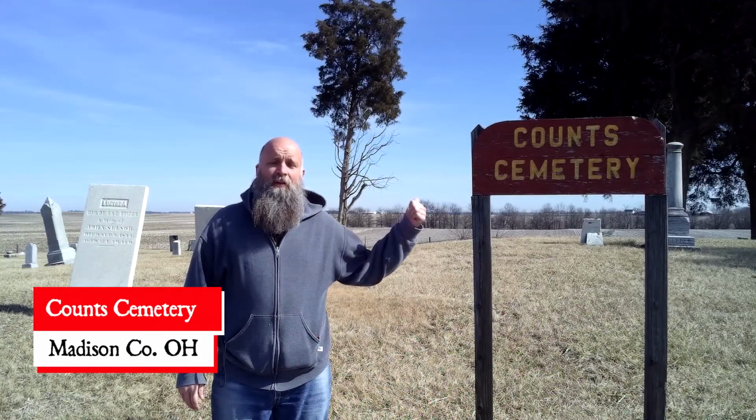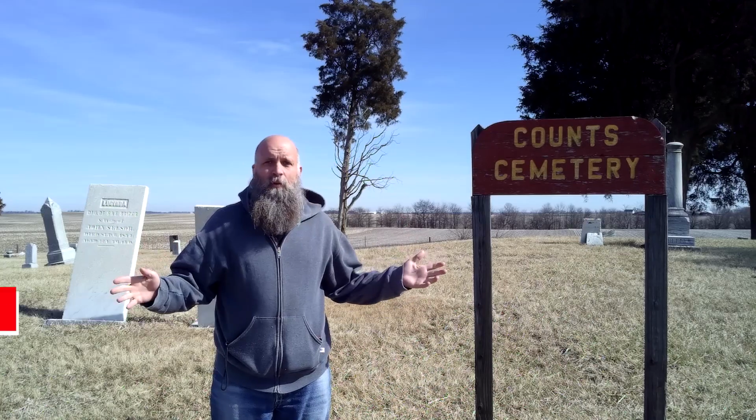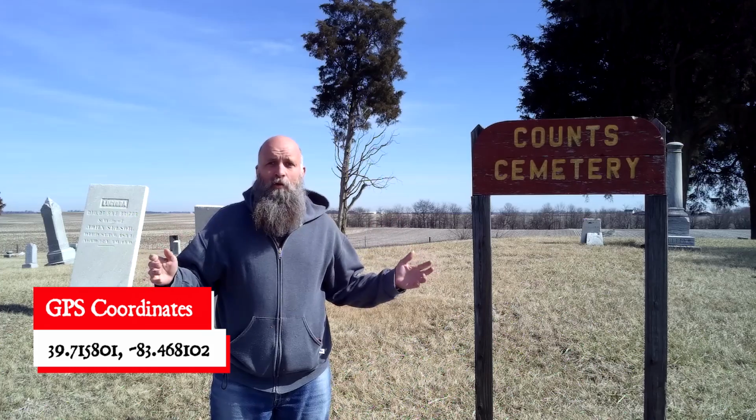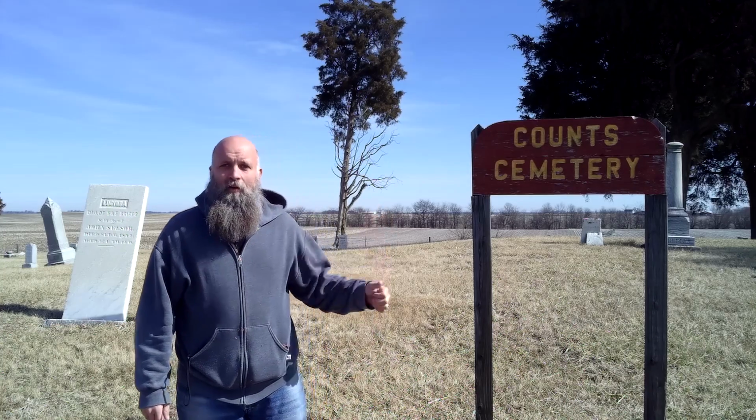Today I'm at Coote Cemetery in Madison County, Ohio. Really large cemetery, a lot of old stones. Kinda has rows. I'm going to do the best I can. This is going to be a longer one, but stick with it. You'll see some cool stuff. Since it's so long, let's get started.